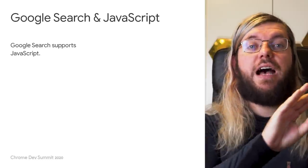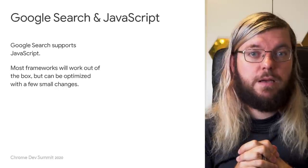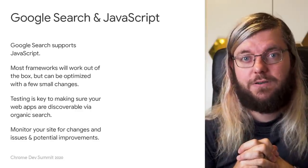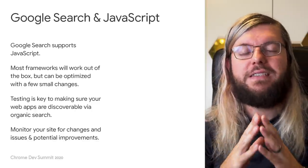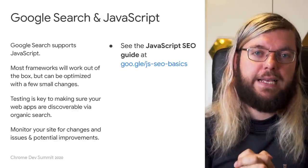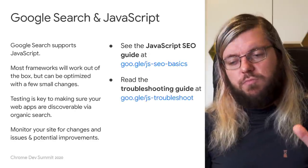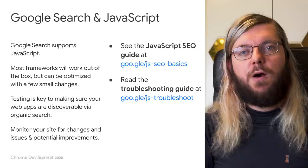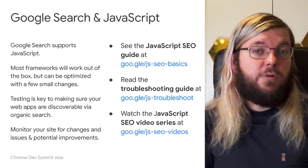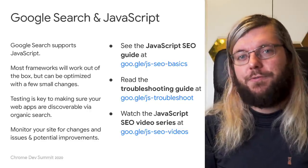First and foremost, JavaScript and SEO aren't enemies, okay? Most modern frameworks will just work out of the box, but it is crucial to test your implementation and keep an eye on those things and how your site is doing in Google Search. Our testing tools and Google Search Console are fantastic for doing just that, and they're all free. We also put together a JavaScript SEO basics guide to get you and your coworkers started on this topic. Should you encounter any challenges, check out our troubleshooting guide for more information on the most common issues and solutions. We also do have a YouTube video series on JavaScript SEO that you can check out on our YouTube channel, youtube.com/googlewebmasters. There's more episodes to come in the future.